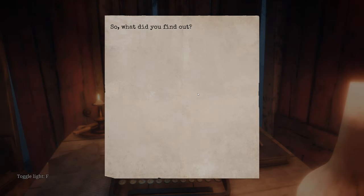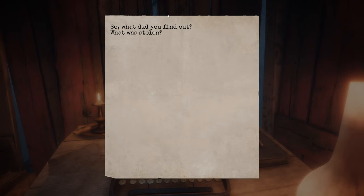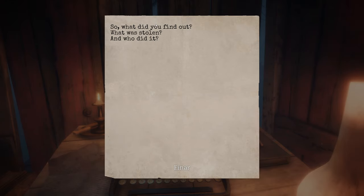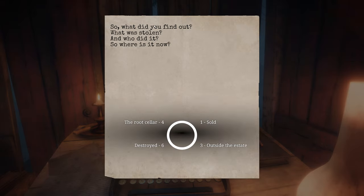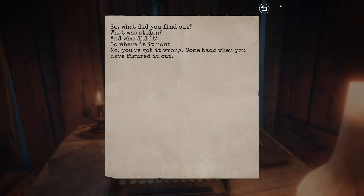So what did you find out? What was stolen? A ring. A ring. And who did it? Einar. Einar. So where is it now? The root cellar. The root cellar. No, you've got it wrong. Come back when you have figured it out.